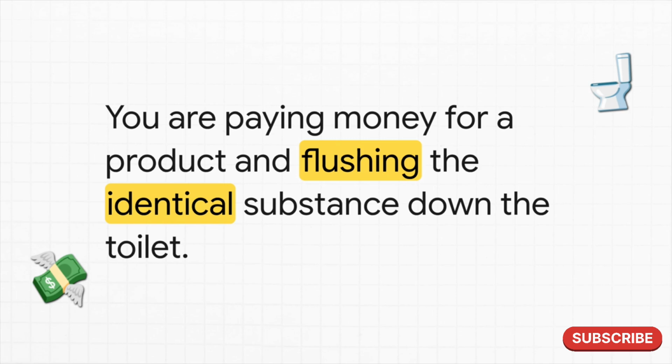We are paying for a product shipped all over the country in big plastic bags, while we flush the identical substance down the toilet multiple times a day. It's an absurdity hiding in plain sight.